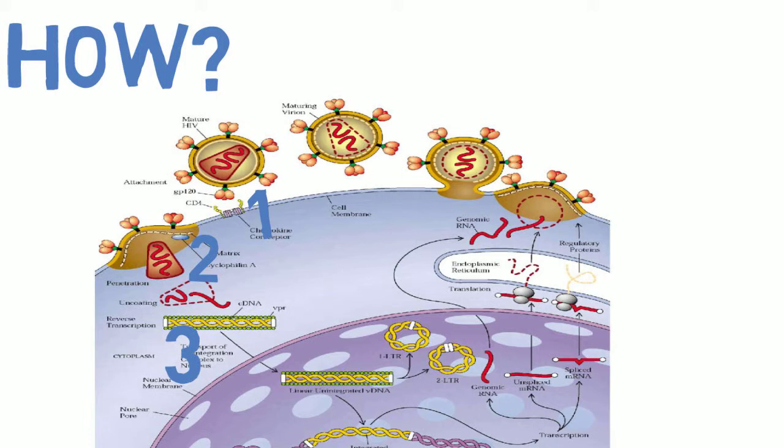Sometimes the reverse transcriptase makes mistakes, so the DNA has slightly different properties. Not only this, but because the virus inserts itself into the DNA of the host cell, it is more or less invisible. We'll talk more about this later. It's also very hard to treat the very different types of DNA when the reverse transcriptase makes a mistake. Anyway, the next step is integration.